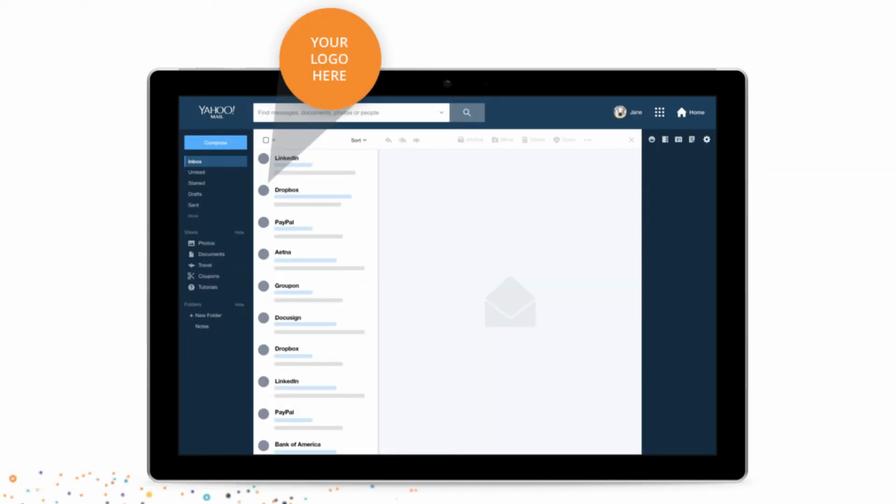Agari also provides management for the upcoming standard for brand indicators for message identification, also known as BIMI. With this innovation, you can control the placement and design of the logo that will appear alongside your email subject line inside of the recipient's inbox. Think about that, the power of having your logo in what is often considered the most valuable real estate on the desktop. With BIMI, your customers will know that your logo on a message means that it really is from your brand and can be trusted.